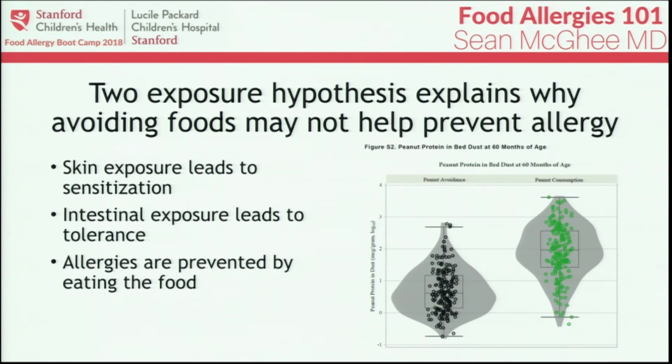That's okay. That's just something this person's eating. But if it goes on your skin and it never sees it in the intestines, then maybe it thinks, for all it knows, that that peanut is a parasite of some sort, and it needs to create an allergic response to it. So in this way, it actually argues that allergies would be prevented by eating the food.